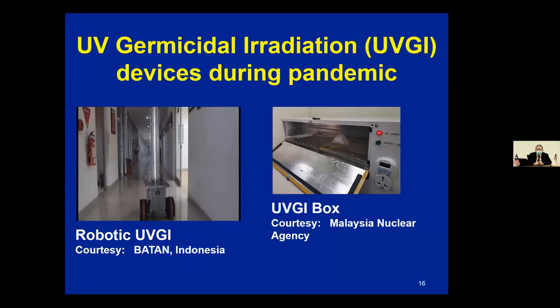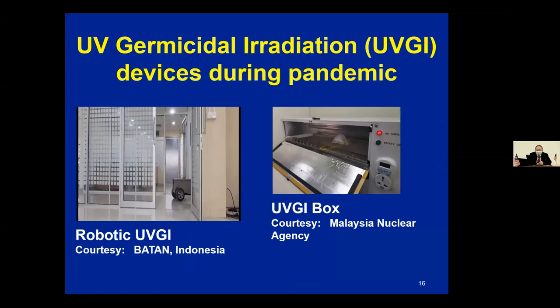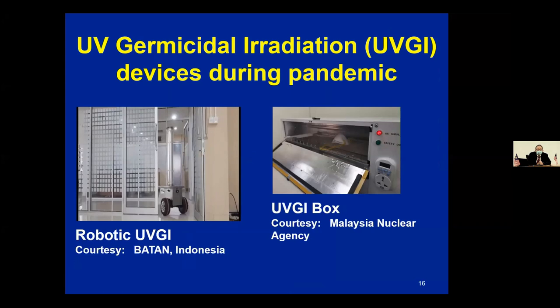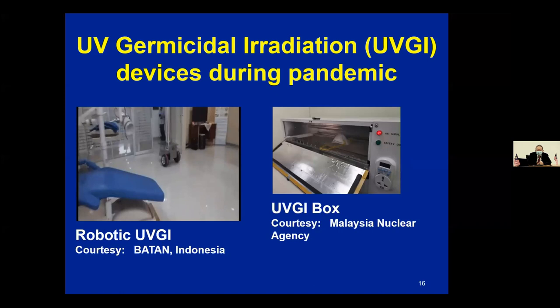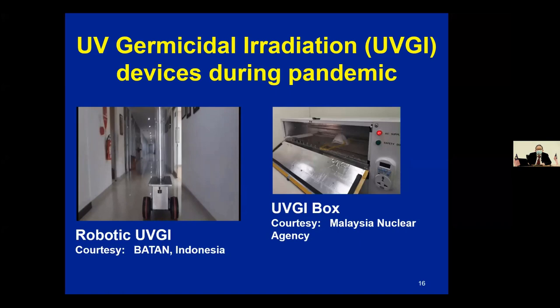It's interesting to note that a lot of development has been motivated by how we can disinfect the coronavirus during the pandemic. On the left, you see this interesting one from Patan, Indonesia, the counterpart of the Malaysian Nuclear Agency. And on the right, you see their invention, their UVGI box for sterilization. So there are many more of these innovations, and that's why we need to keep up to date with this and understand how it works.